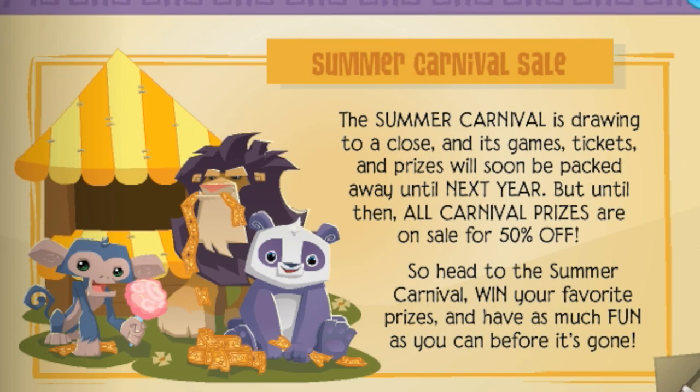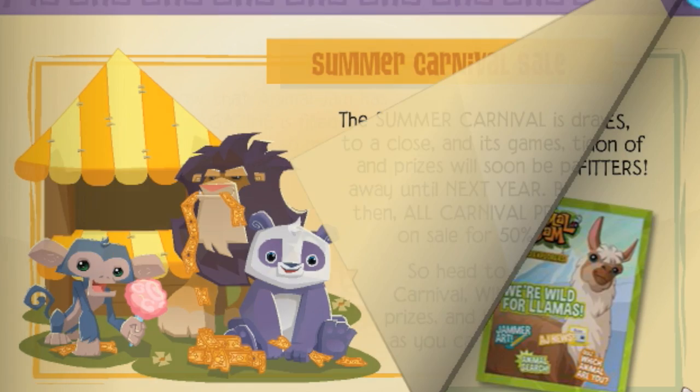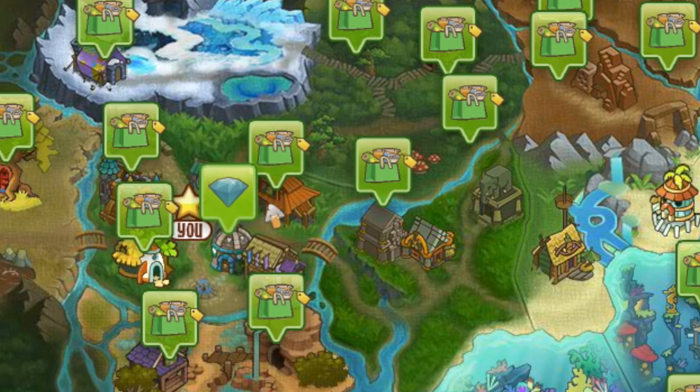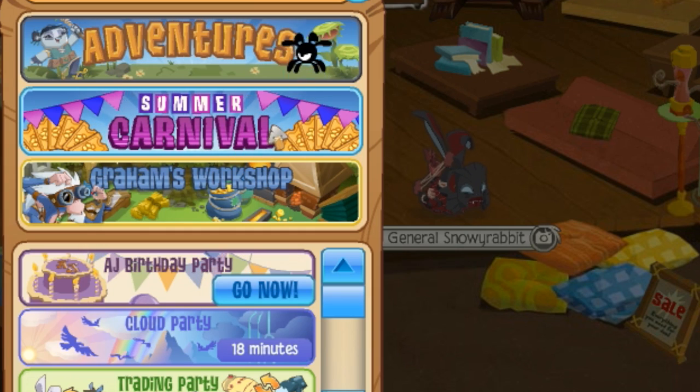Summer carnival sale, so everything is 50% off. Whoa, that's a good deal, so you should buy now and buy all the items you like and the colors you like. And then there's the second edition of the Wild Explorer magazine. This time it's about llamas. So be sure to check out Outfitters for that if you'd like it. Let's check out real quickly the Summer Carnival.